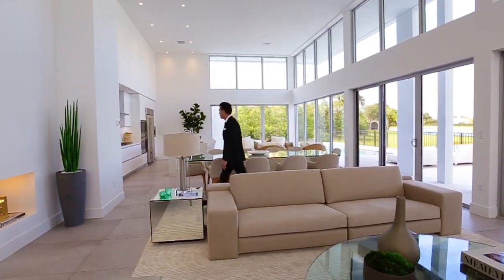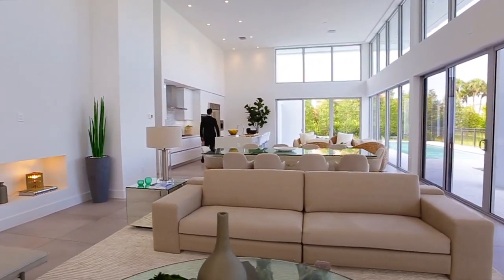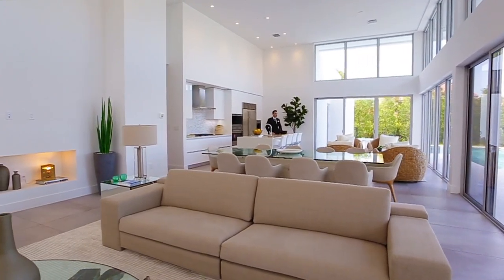The kitchen has a great design with a lot of cool contrasts, such as the white cabinets and quartz countertops that are complemented by dark gray accents such as the gas cooktop burners.